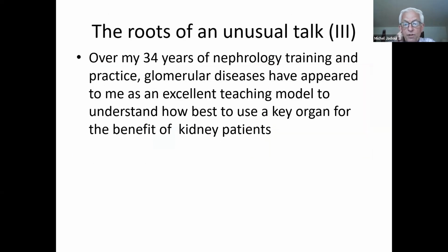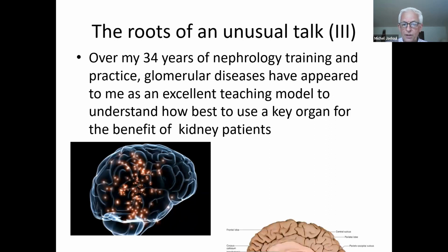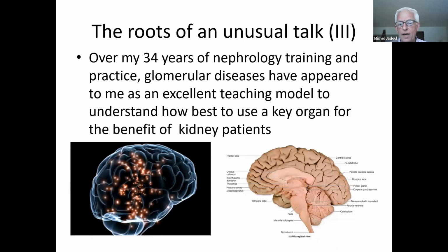Over my 34 years of nephrology training and practice, it was obvious for me from the onset that glomerular diseases are an excellent teaching model to understand how best to use a key organ for the benefit of kidney patients. Now you may wonder, what is that organ? Well, the organ is shown at the bottom of the slide, and I have two examples, but I could find many slides on the internet. It's of course the human brain.